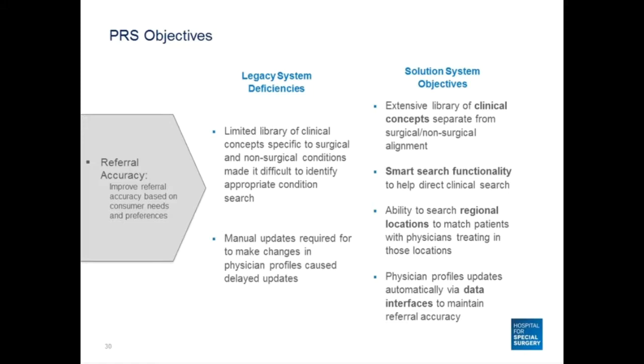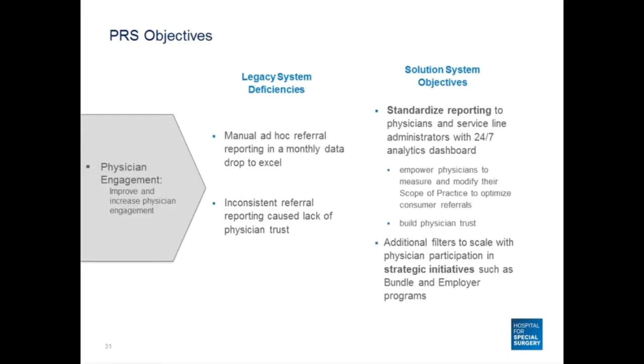and we wanted to be able to maintain profiles, physician profiles in real time to maintain the referral accuracy, because once a physician changes something in their profile, it's very important to get that information updated immediately so that referrals can continue on effectively taking those changes into consideration in real time.